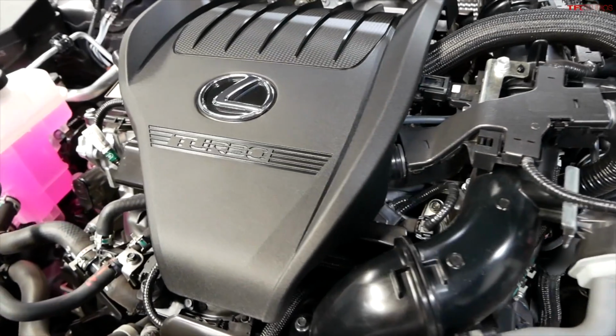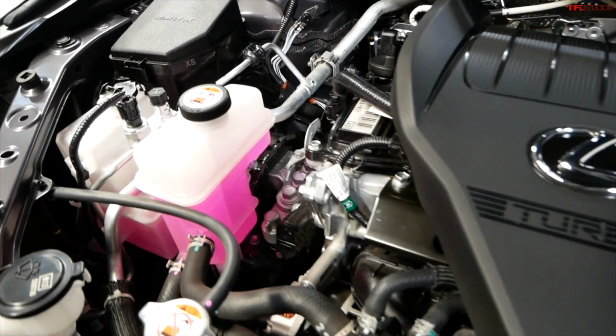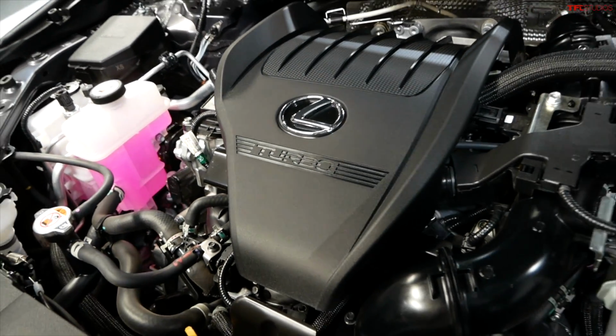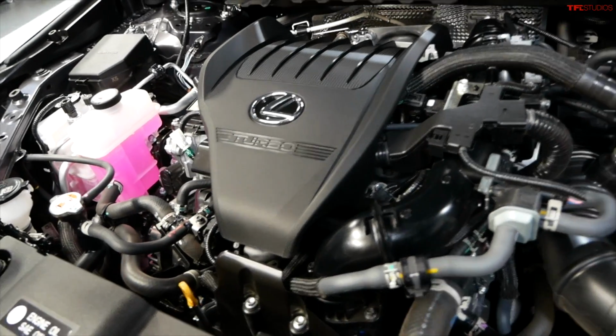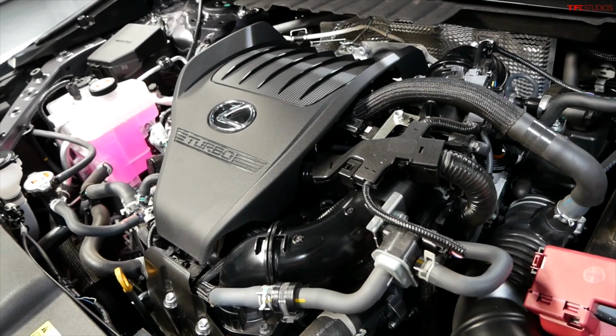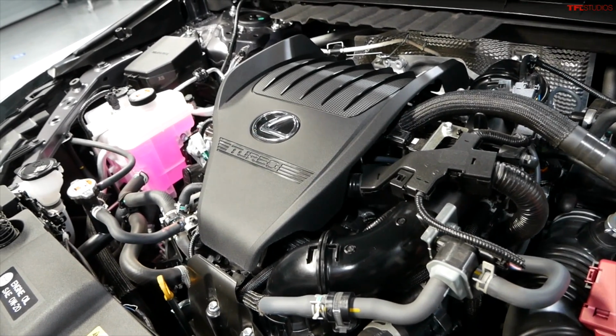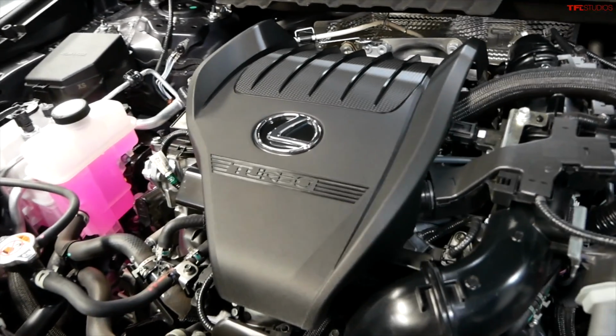2.4 liter turbocharged engine, 275 horsepower and 317 pound-feet of torque. And this puppy has made it to an 8-speed automatic transmission. Of course, transmissions and engines vary depending on which model you get. And Lexus is offering more than ever as far as powertrain options.